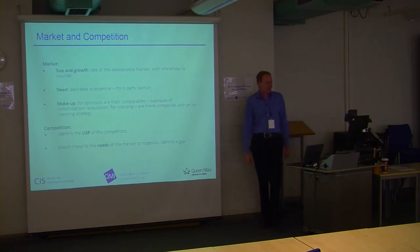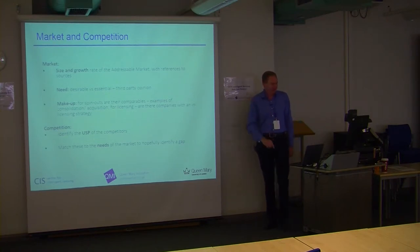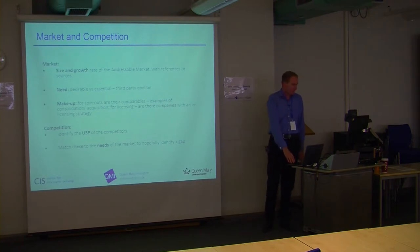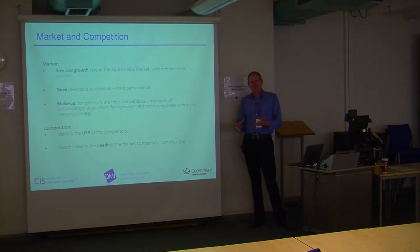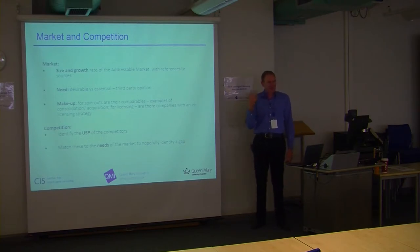And all of that is a very important part of the next stage. It's about putting some real meat on the bones of what you're saying, and other people saying it is usually the best way to do that. And then what's the makeup of the market? Are there spin-outs being formed in this market? Is it an exciting market to be in? So evidence of there being spin-outs and exits. Venture capitalists love that, because that could potentially be our company in the future.